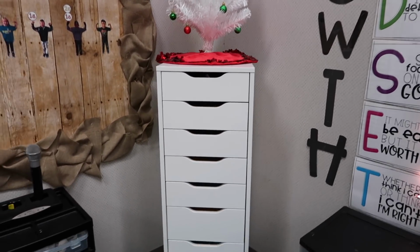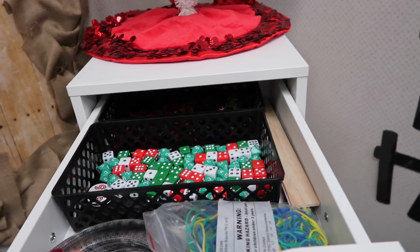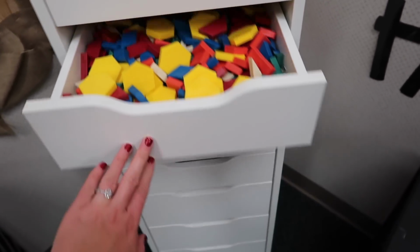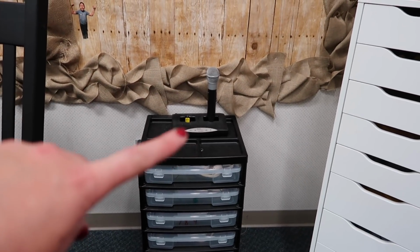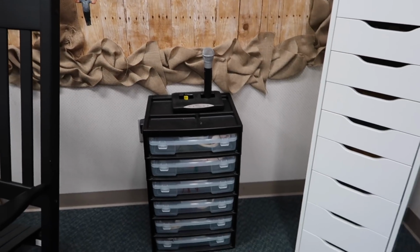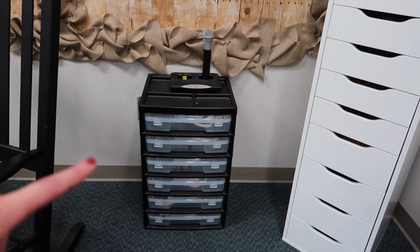And then I have a set of IKEA drawers in my classroom, and I keep all of my math manipulatives in here. I said I wasn't going to show you guys what's inside, but it just has all different kinds of math manipulatives. So over here, again, the microphone is part of the sound system for my student with some hearing impairments. And then I have these little drawers that I got from Michael's, and I keep their headphones in there.